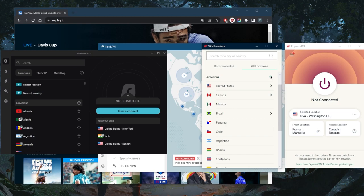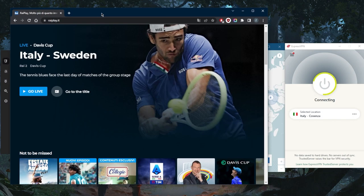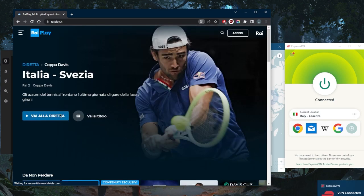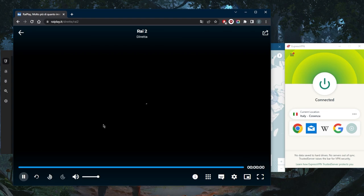I'll go ahead and test this with ExpressVPN and let's just select Italy. And the moment I'm connected, all I need to do is refresh the page right here and I should have access to Rai TV as if I'm in Italy myself. Let's just go ahead and play and it should play as if I'm in Italy myself.